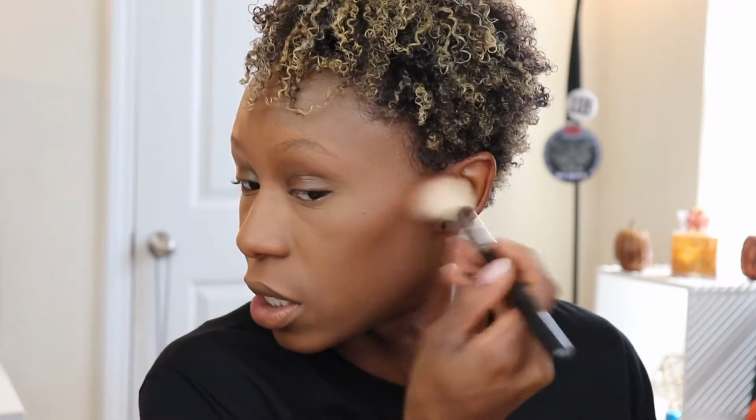I really like it for contouring. And maybe, I don't know if it pulls that way on camera, because to the natural eye, I can assure you it does not look like a purple bruise. You guys know my favorite right now. I'm digging my Natasha Denona sculpting powder. That's my baby. That's my jam.